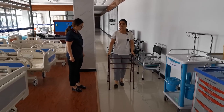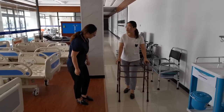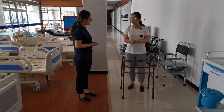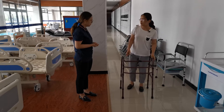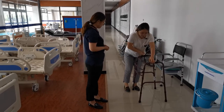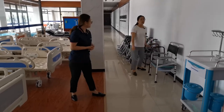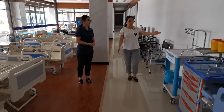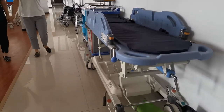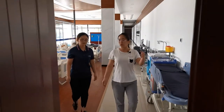And this walker is made of carbon steel and has different colors such as red, green, blue, and also gold color and silver color. Many colors. Yes, many choices for customers. Good, let's go on. We can also supply emergency trolleys, medicine trolleys, and transport trolleys. Okay, let's go to our workshop.